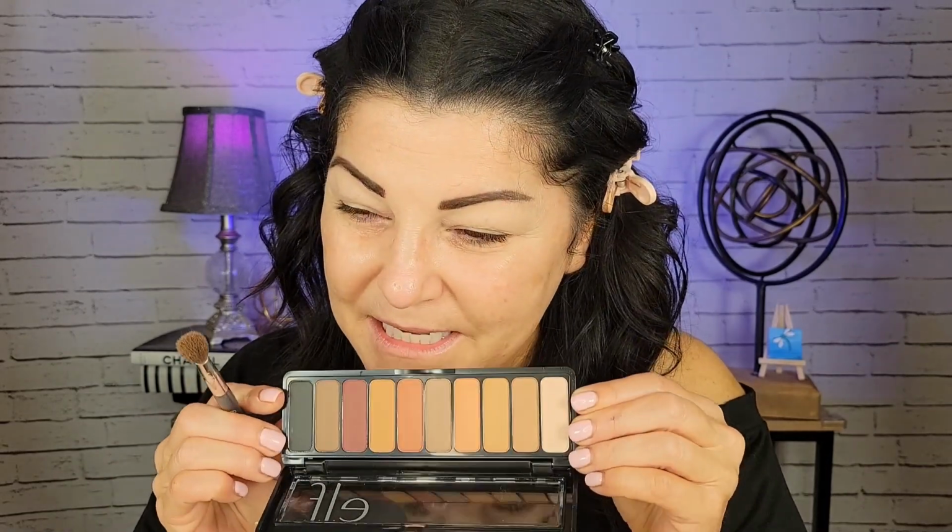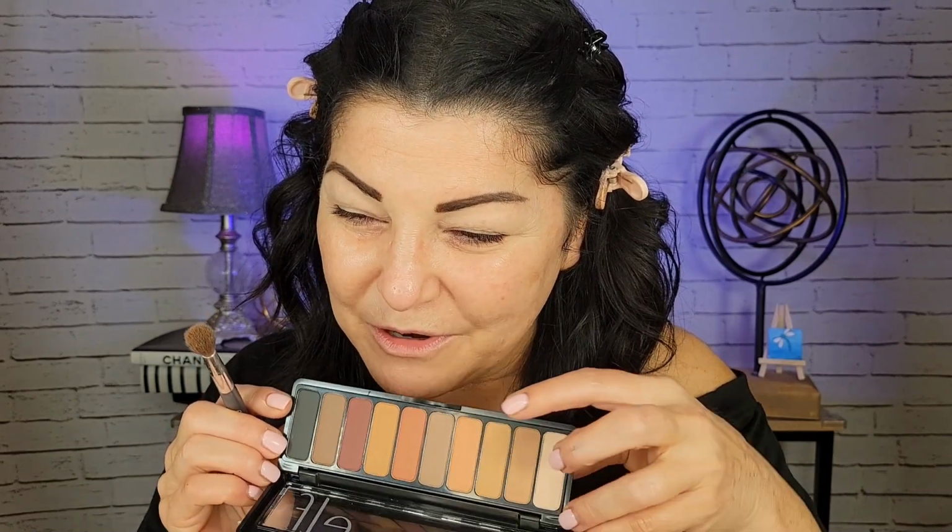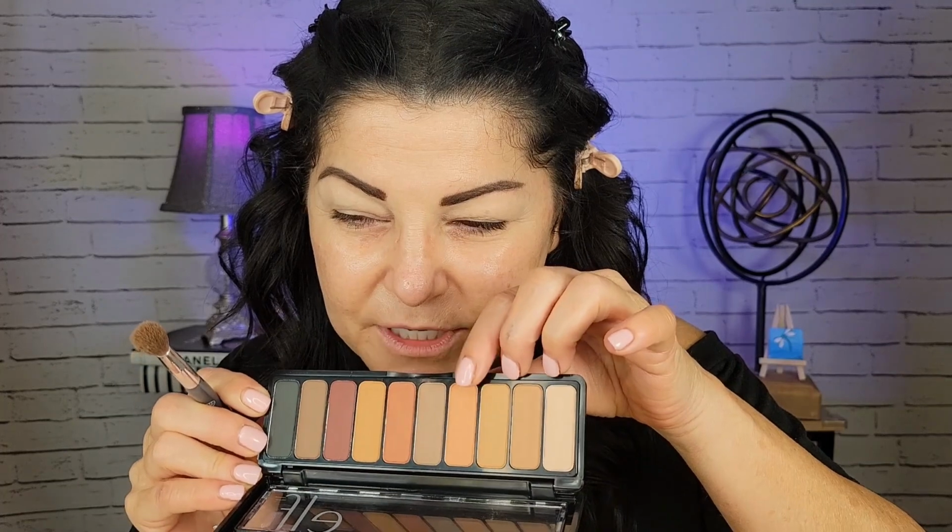Okay, you guys, I'm thinking of where I'm going to start here. I love this shade here, and this shade is really pretty too. It's like a peach, so I'm just debating where I want to go. Let's go with this peach and just see what it looks like as my transition shade.